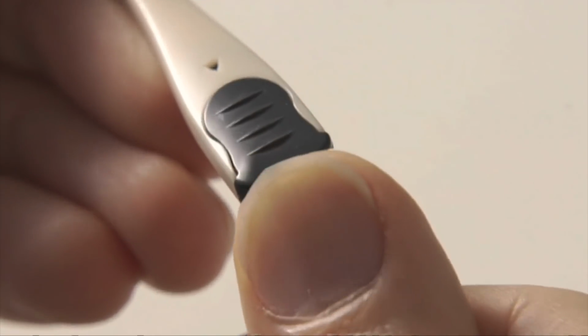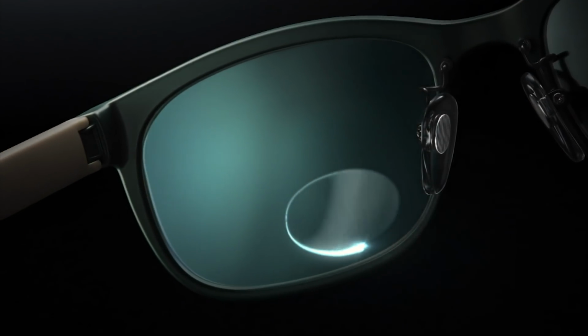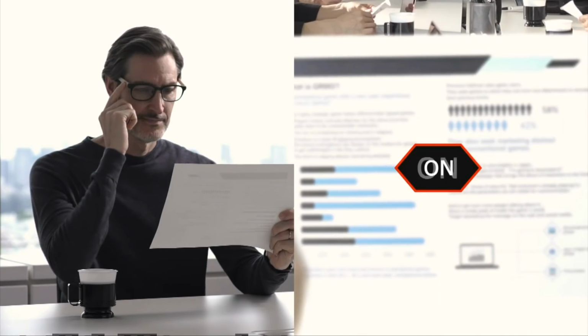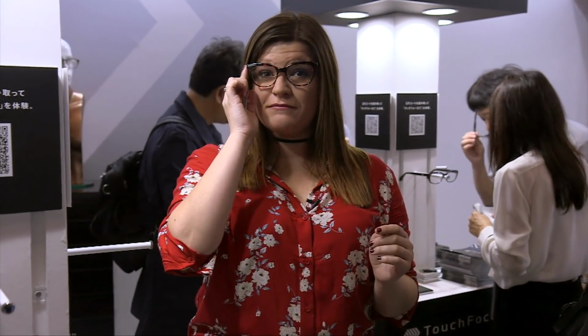Now, another thing that may be of interest to Japan's aging population are these. They may look like normal glasses, but if I press the touch sensor on the side, you may have seen a little flash. And what that was, was liquid crystals inside the glasses shifting orientation and changing the focus, meaning it's easier to see things close up, just like bifocals. Now, the upside to these is you can then turn them off, and it goes back to your regular prescription.